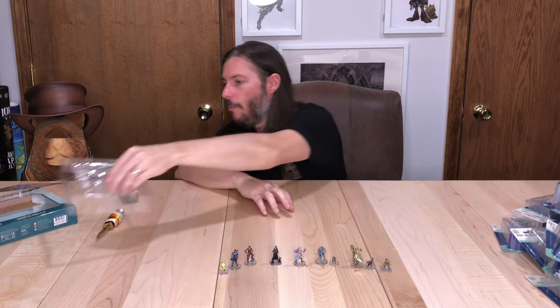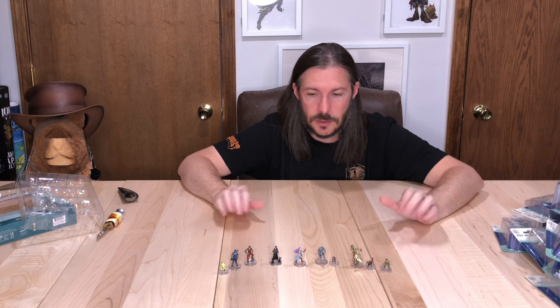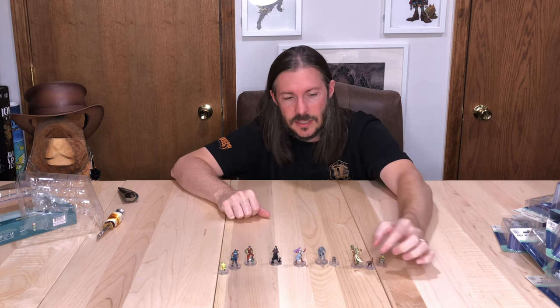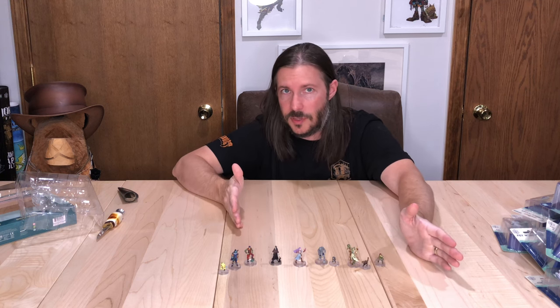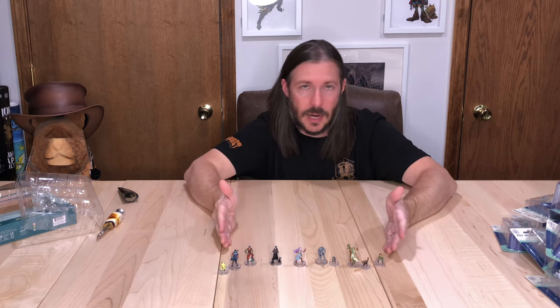Okay, that's all the models. That's everything from Bell's Hells, brand new set from WizKids. We went a little long here through this one, but this is a special set, and there's a lot of people that are probably going to want this set because it's the full set, totally painted, and you kind of get everybody.